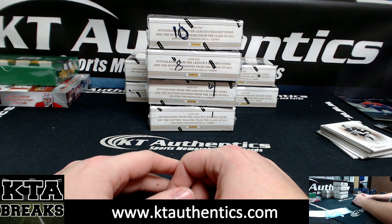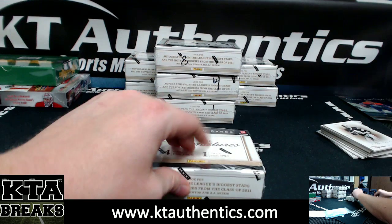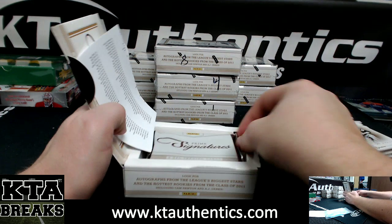We're going to do another 4 boxes of 2011 Prime, boxes 4, 1, 8 and 10. So we'll start with box 10. Good luck, man. Just pulled a Tyrod Taylor, which I don't think was a case hit back in 2011.